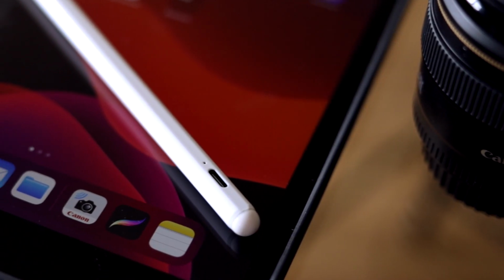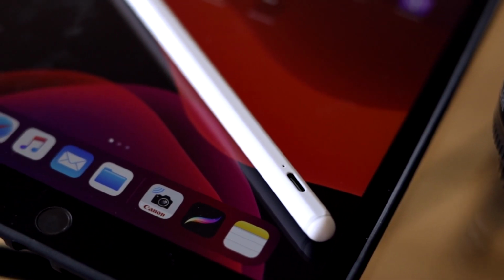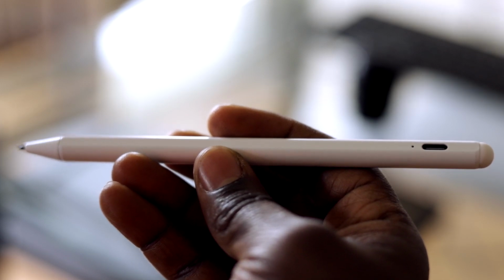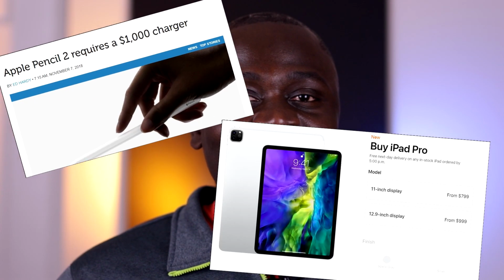This pen is absolutely fantastic. I bought it honestly just to try it out and see if it would be worthwhile, but I never sent it back because I really liked it that much. The pen has a design that's more similar to the Apple Pencil 2 than it is to the Apple Pencil 1. It charges via a USB-C charging port, which is less expensive than the charger for the Apple Pencil 2 and a lot less awkward than the charging mechanism for the Apple Pencil 1.